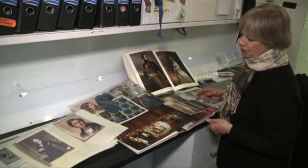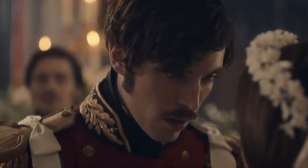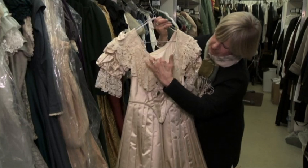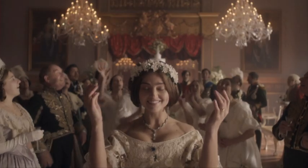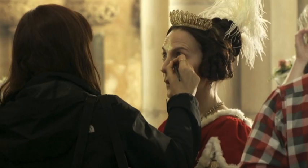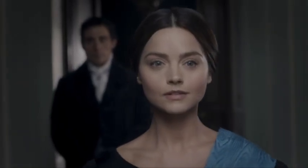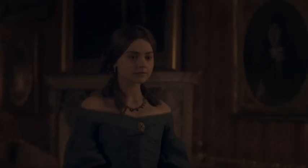I used a lot of reference from paintings, and Victoria, who's an avid diary writer, describes everything, and she does lots of drawings. She designed all of her own dresses and chose her own fabrics. Blue sapphire brooch here, the long garter chain here. Costume and makeup on this has made the production. One of the things that's really striking about Queen Victoria are her pale blue eyes. We must have tried 50 to 70 pairs of different contact lenses.